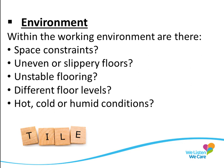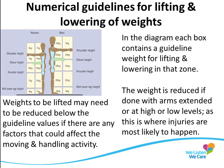So, we've looked at TILE. It stands for task, individual capability, load and environment, all of which need to be taken into consideration when looking at assessment of risks. This diagram shows the advisable weights to be lifted at or through the various zones. The heaviest amount and the safest zone to use when lifting is the one close to the body at waist or elbow height. So for females the weight is 16 kilograms and for males it's 25 kilograms.